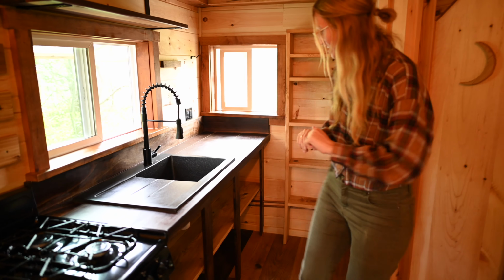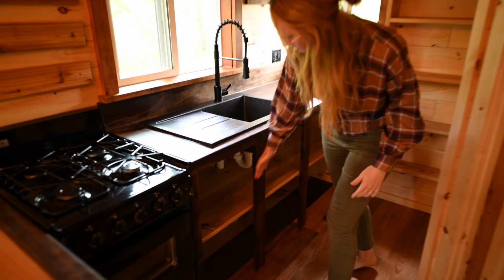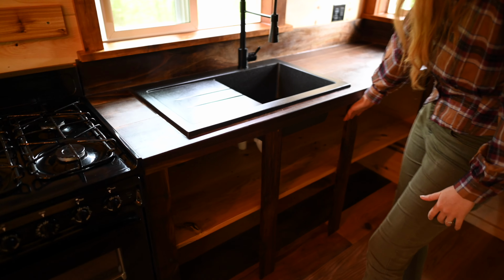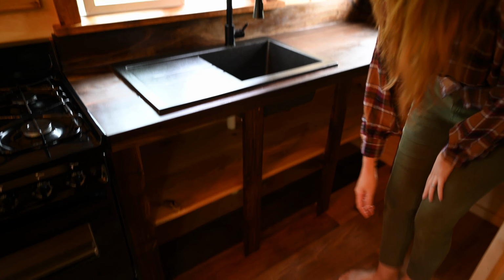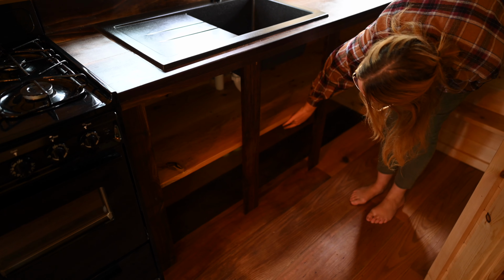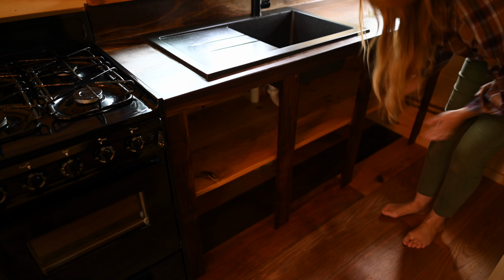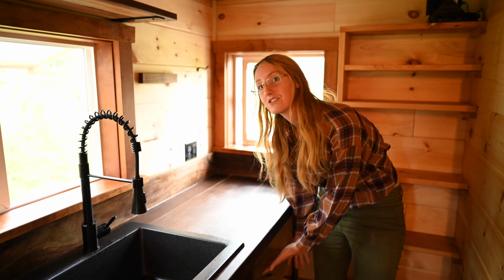And then underneath here, we are eventually going to put some nice wooden doors. So this will be all covered, but Adam built a really nice shelf. We might do another shelf underneath as well. And that's where we're gonna put all of our small kitchen appliances like the blender and things like that.